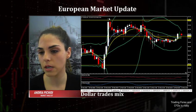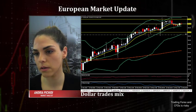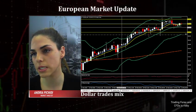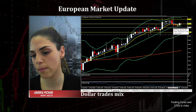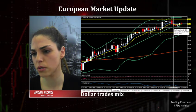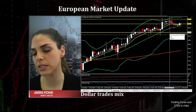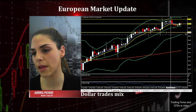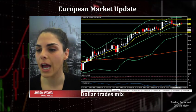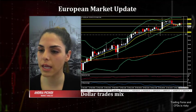If it breaks that area, let me go to the 4 hour chart. The next real support is down at 56.60, which is Monday's lows, if I'm not wrong, or Tuesday's lows over here. And if that breaks as well, the next support is around the 56 area and the 38.2 Fibonacci retracement at 55.70. However, the last 4 hour session is to the upside, keeping the support.